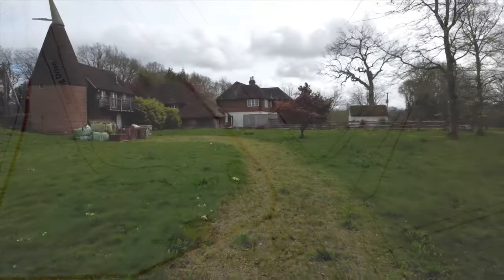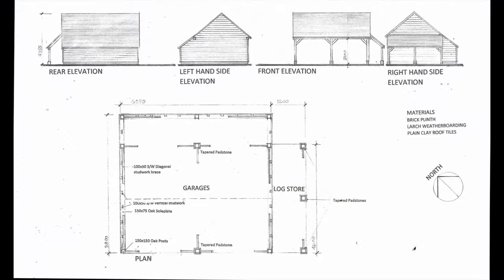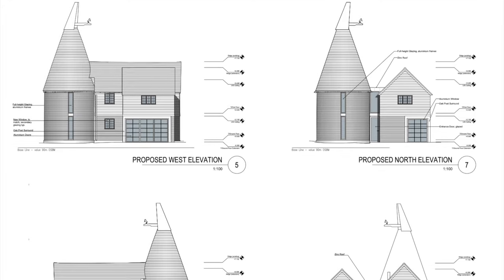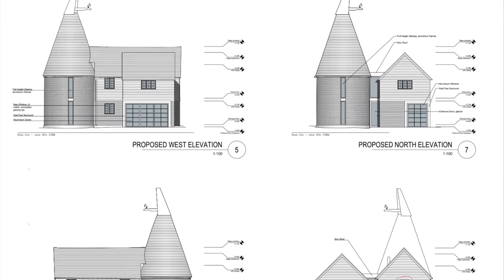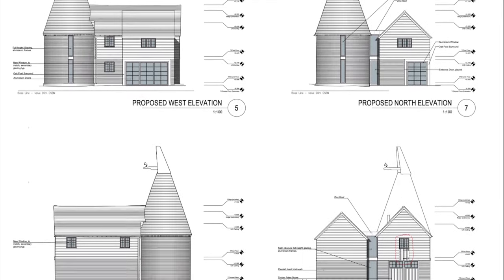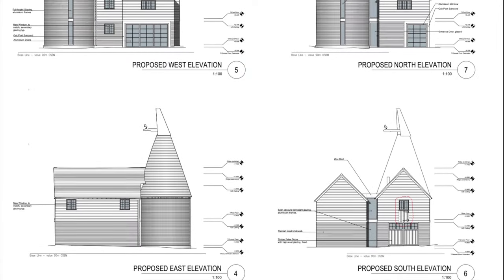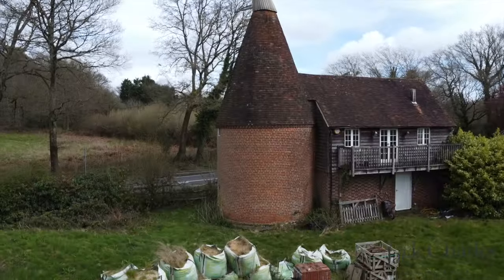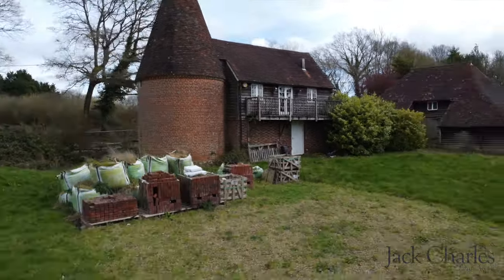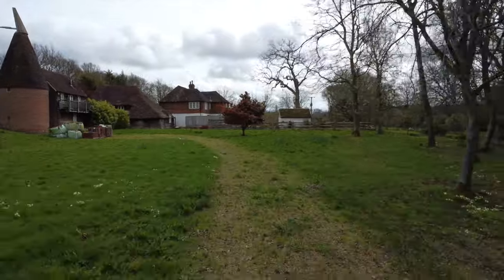Now it has permission for the car barn to be set just to the right hand side, and that will provide ample space as well as an attached log store. And here are some drawings that provide all of the elevations. They are available on our brochure, but this will give you an idea of how the Oast will look without the car barn. So to summarise, opportunities like this are seldom found, especially in large plots backing onto woodland.